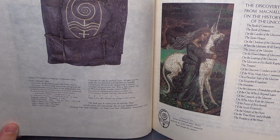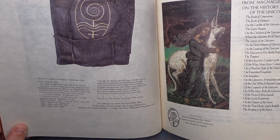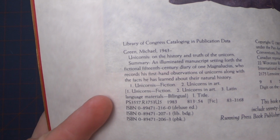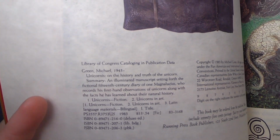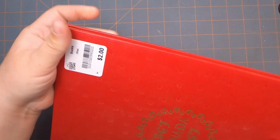This one's from 1983. Yeah, the ISBN is right here in case you're looking. There's a deluxe edition, library, and publication ISBN. So maybe the deluxe edition is the one that I had before.